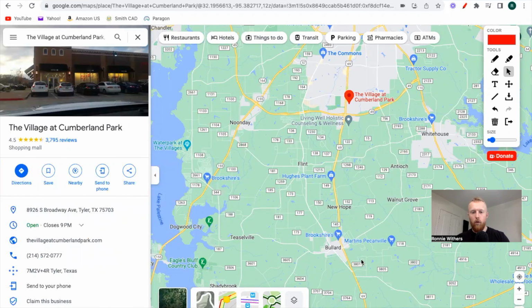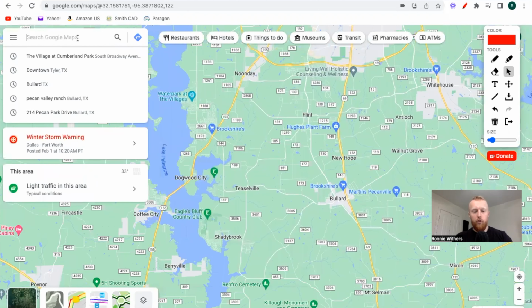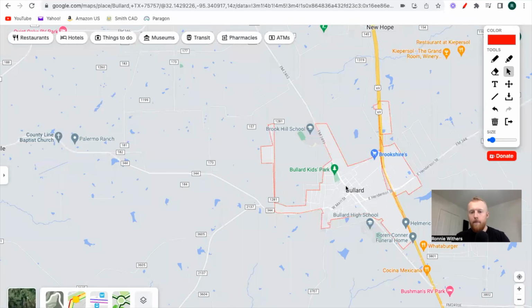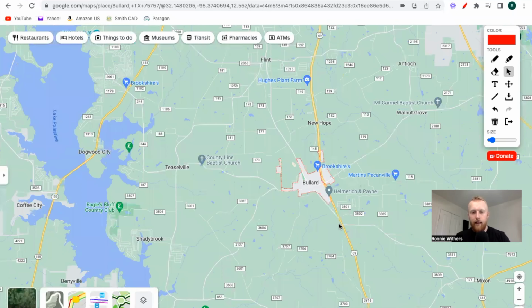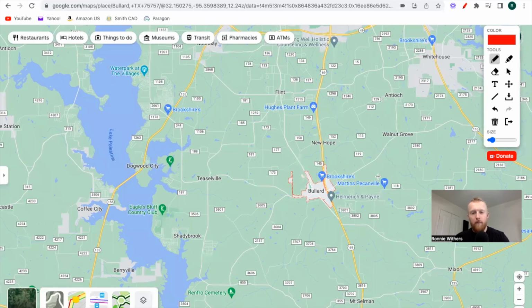Now, let's get rid of this and have a little look at Bullard. Like I showed you before, the city limits of Bullard are outlined by this red dotted line right here. But in theory, the Bullard zip code looks a little bit different. It goes out a little bit further. Now, this is just a rough estimate of where the Bullard zip code line is, but let me show you.